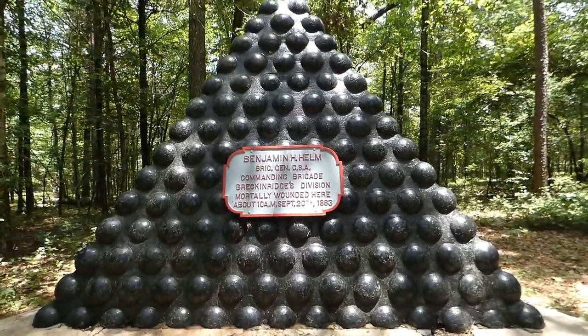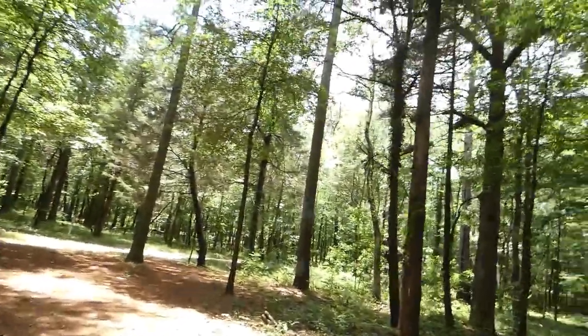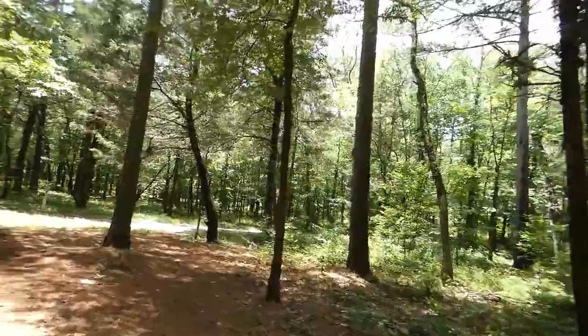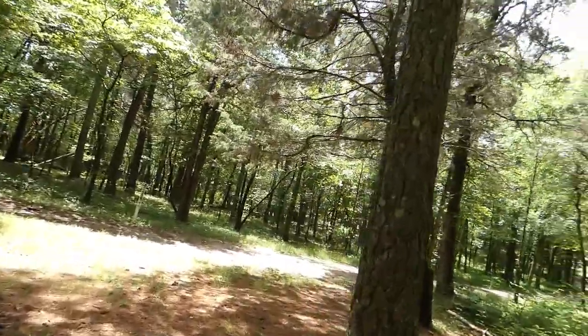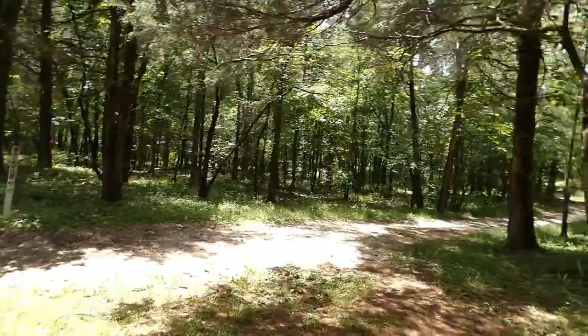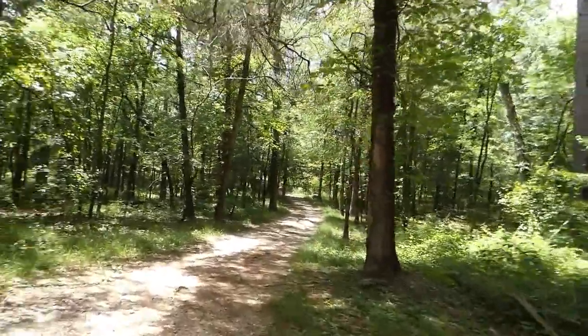I've got a few books on that information too. At Chickamauga, they actually have a map. It tells you which ones are markers, monuments, and also different sites that occurred. So they've got it pretty laid out here.